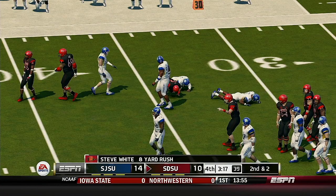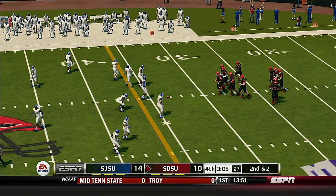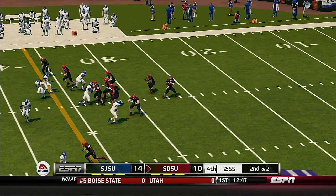Nice run there. Tailback picked up seven on the draw. So it's second down and about 2 yards to go. To the receiver, incomplete. I like the scheme the defensive coordinator came up with here. They were all over the place on that play and left the quarterback nowhere to throw it. Less than 3 minutes in the game. Stays in bounds and made a nice catch.